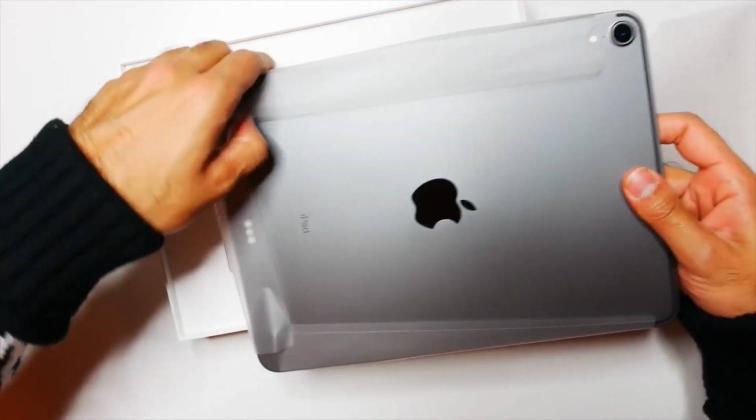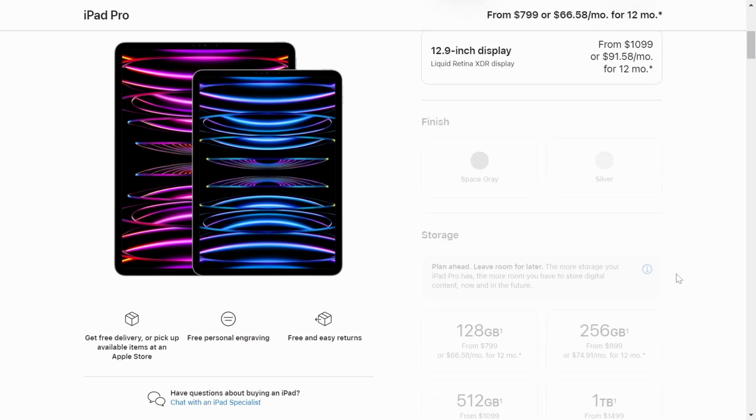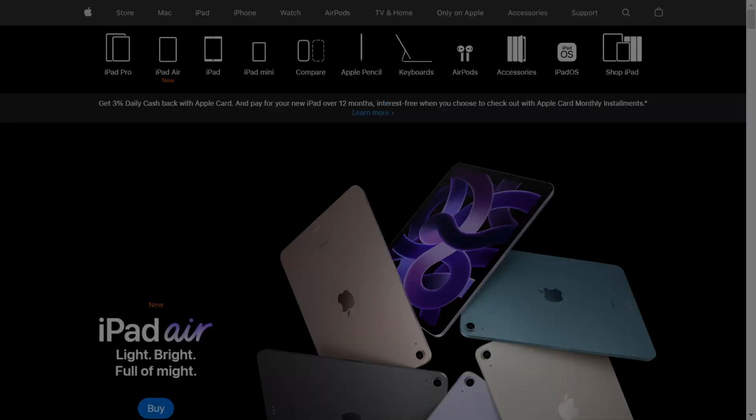You can add to your bag and Apple will deliver the products on 26th of October 2022, about a week later. So if you really want the iPad Pro 2022, then head over to apple.com and buy it right now. And if you want to know more about the iPad Pro 2022, then you guys should check this video.